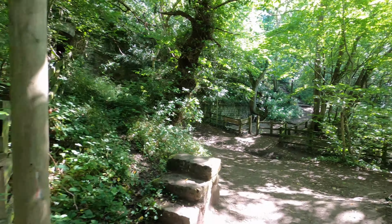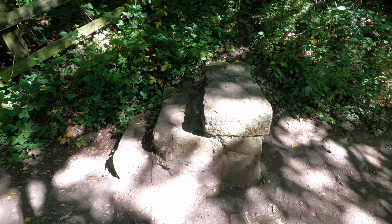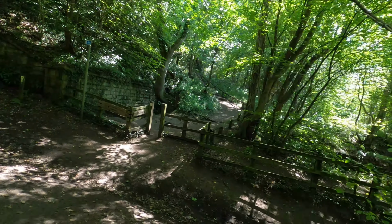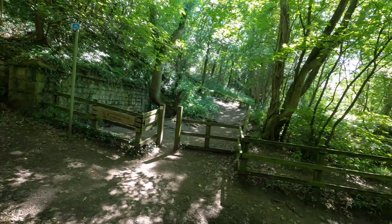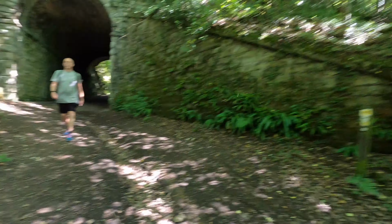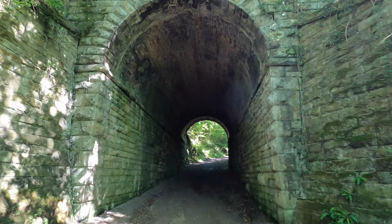But look at this. I know he says this is the wrong way, but this is awesome. Can't remember the name of those, but they're originally for getting on the backs of horses. So although he says I've gone the wrong way, I think I've gone a pretty good way. Yeah, look at this.